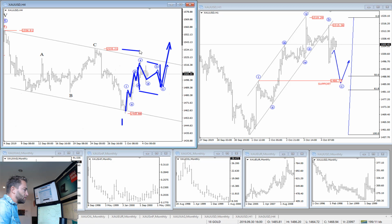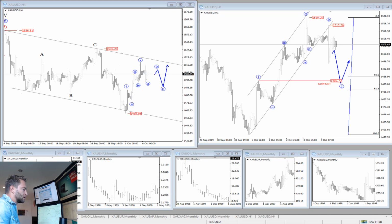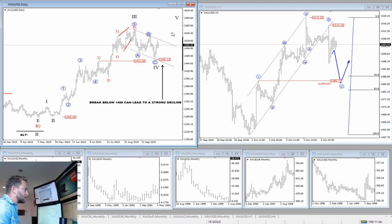So I'm thinking that 1535 will be retested, and ideally even the 2019 highs will once again occur before the market makes a very strong, significant reversal to the downside, because that would complete this 5-wave cycle from May.